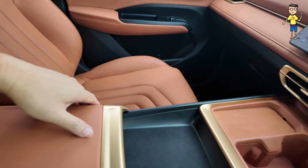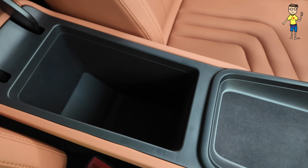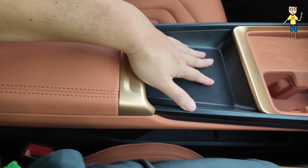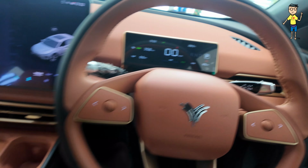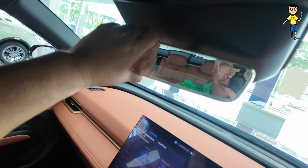How do I open? Big, super mega big glove box. There's a nice compartment here for you to keep your things. So when you actually move the gear lever to the front, you free up the space here, which is nice. And then this is your rear view mirror.